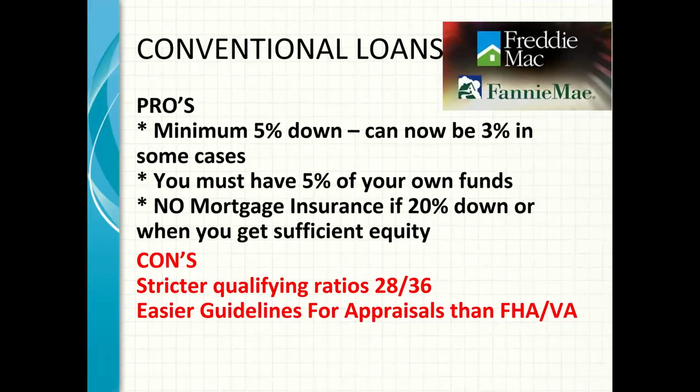And then you may hear Fannie Mae and Freddie Mac and conventional. What is that? Well, these are conventional loans. The pros are you can put as little as 3-5% down. You have to have 5% of your own funds. There is something called mortgage insurance on a conventional loan, but the mortgage insurance goes away, unlike VA and unlike FHA.